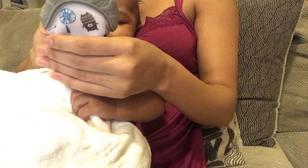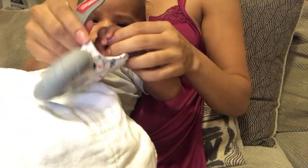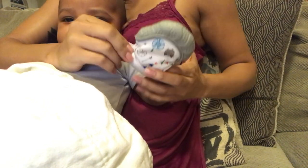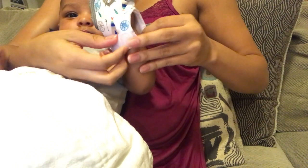So we go to the doctor for his 4-month appointment or checkup next month. I'm not really 100% sure if he is teething. I just know that he sucks on his hands a lot. But I just bought it anyway because in the future he will be teething, and because he does suck on his hands, I just bought it for him anyway.